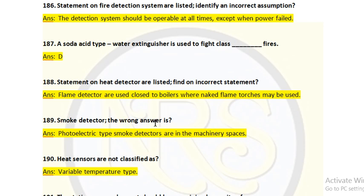Question number 189. Smoke detectors. The wrong answer is: photoelectric type smoke detectors are used in the machinery space. We cannot use photoelectric type smoke detectors there because when you are cleaning or carrying out any operation, the dirt will fly off, and it activates only at high light energy, when the light passes through the photoelectric cell. Only when the barrier at the photoelectric cell is high will it give the alarm. So there is a chance of false alarm or delay in alarm. So we are not using photoelectric type smoke detectors, we are using ionization type smoke detectors.